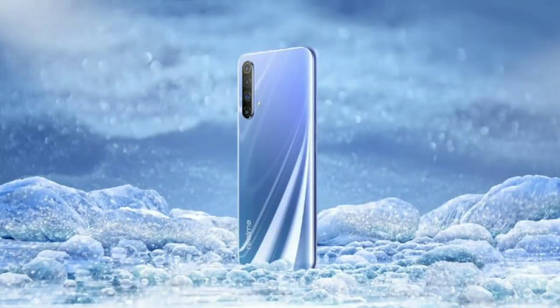In this video, we're gonna talk about the Realme X50 5G with Snapdragon 765G chipset and Android 10, and we are also gonna see the price, features, and other details about the phone. So yeah, let's get right into it. The new Realme X50 5G smartphone has been launched in China. This new Realme phone not only comes with 5G support, but also ships with the latest Android 10 OS.